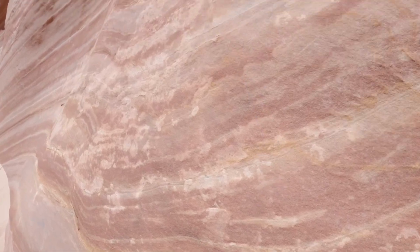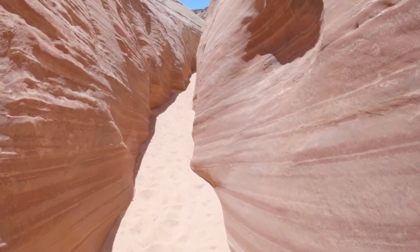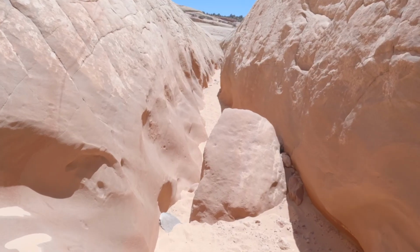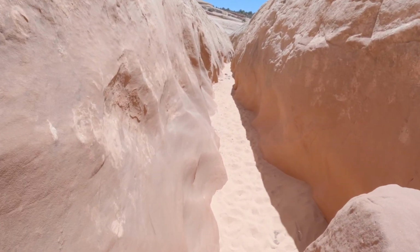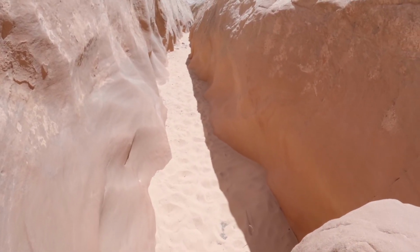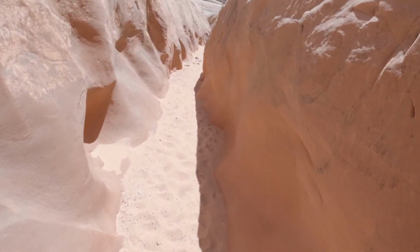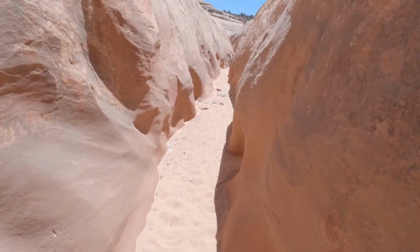Here's our second creature. And there he goes. These little guys can fly. Are you looking for divots and walking in those divots? I was not sure. It's a little bit easier coming down.